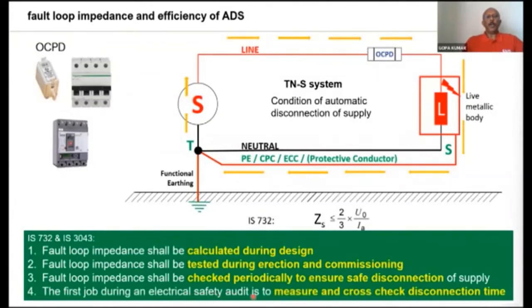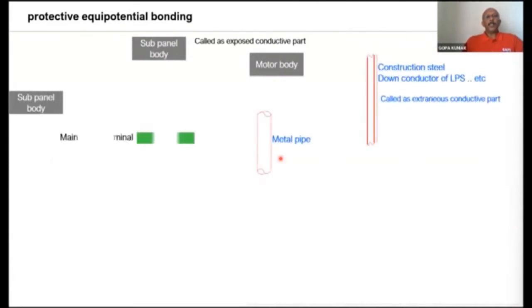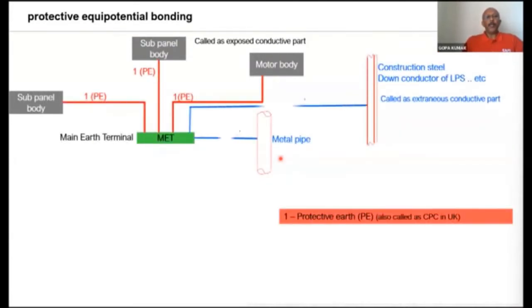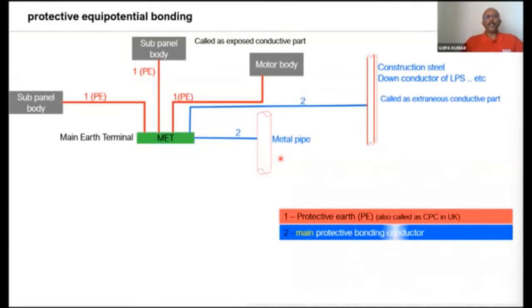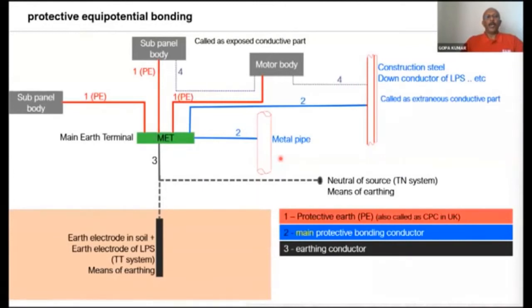Then the first job of the electrical safety officer while doing a safety audit is to do this particular testing, and he must ensure that your MCBs are able to trip. Unfortunately, I am yet to see a building where these tests are carried out properly. Another subject, I can put to you probably 50 different safety related subjects which are not followed in India, but I don't want to make it too long.